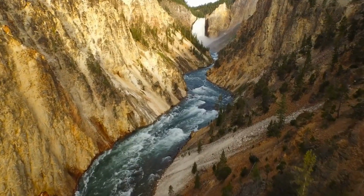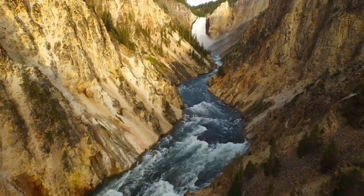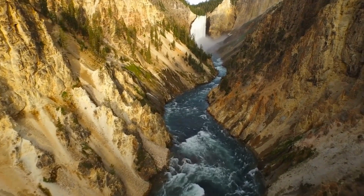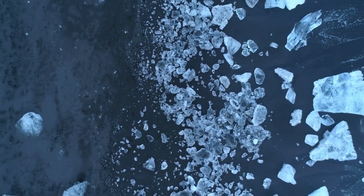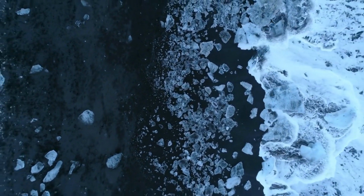Did you know that running water is an excellent tool for transforming landscapes? With enough time, we're talking thousands or millions of years, a simple stream has the power to shape hardened rock. As we follow the river, it narrows, and the walls close around us until we emerge into another cavern, filled with towering columns of crystal-clear quartz.